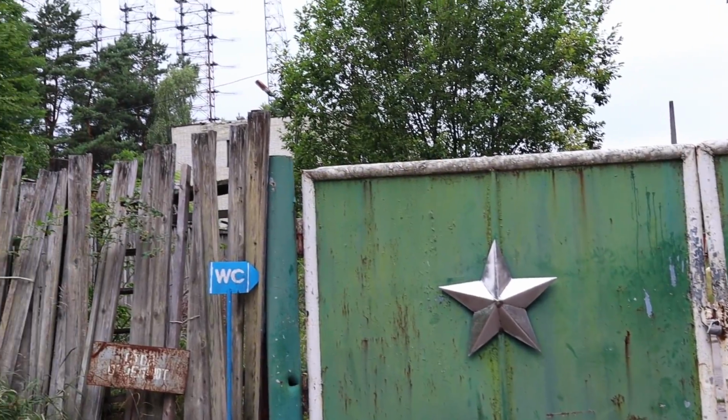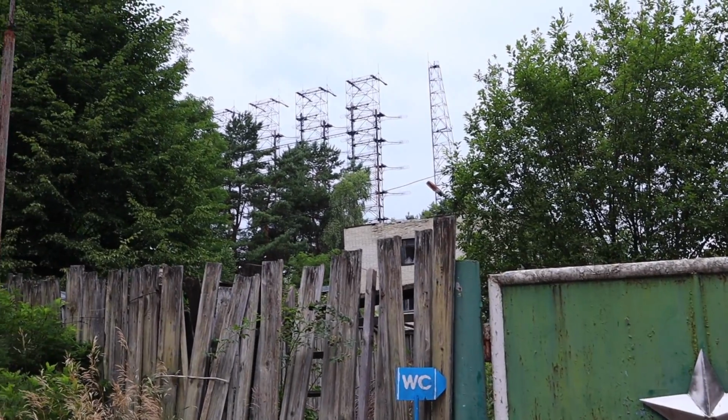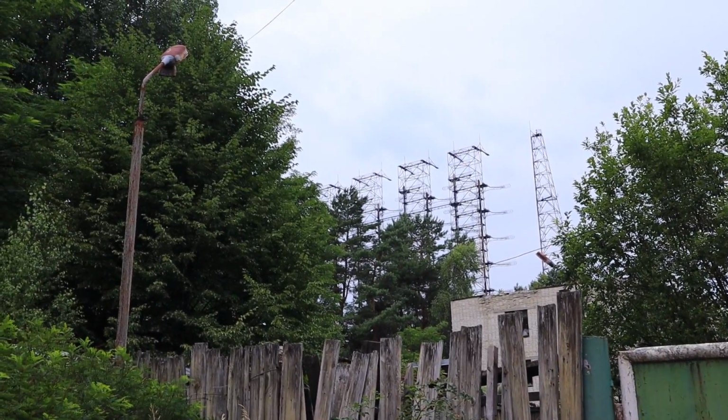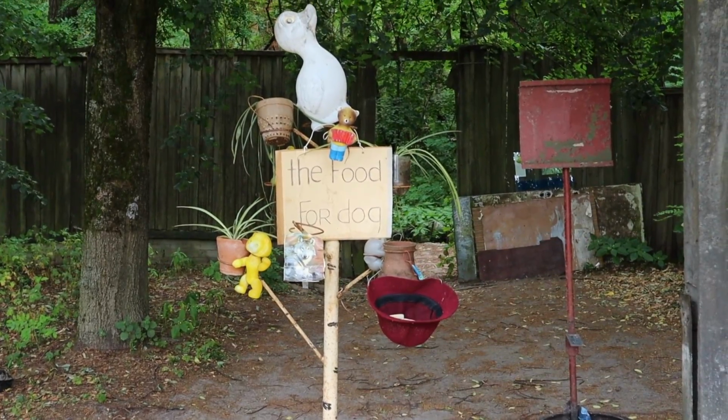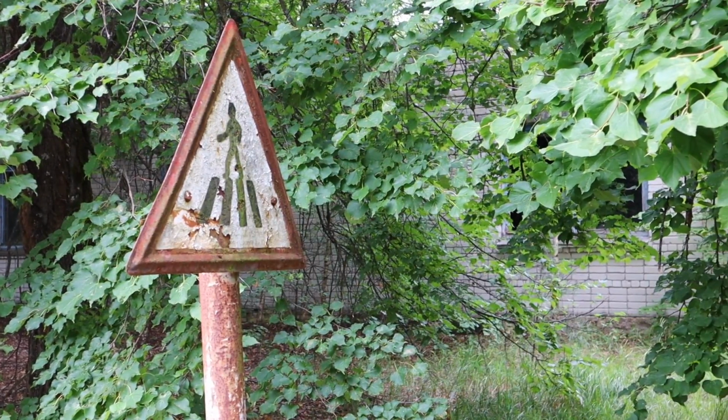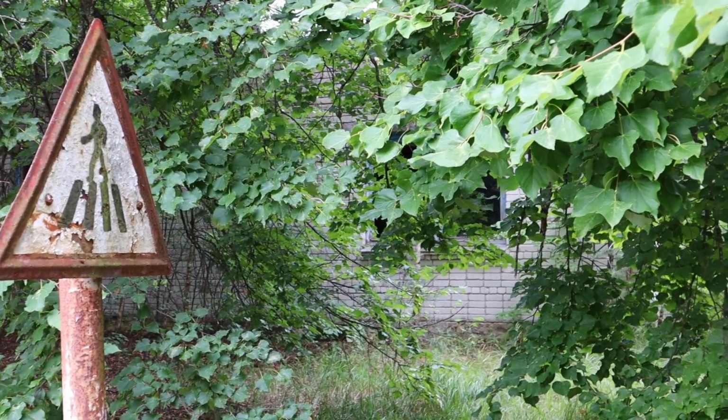So now we're here at the anti-ballistic missile system, walking through just to reach it. As you can see, the wildlife is flourishing. Look at these old rustic signs. I shouldn't get too close to some things, but you can just see there. Can't touch anything, can't sit on the ground, don't eat or drink in the open air. A few rules to obey by.